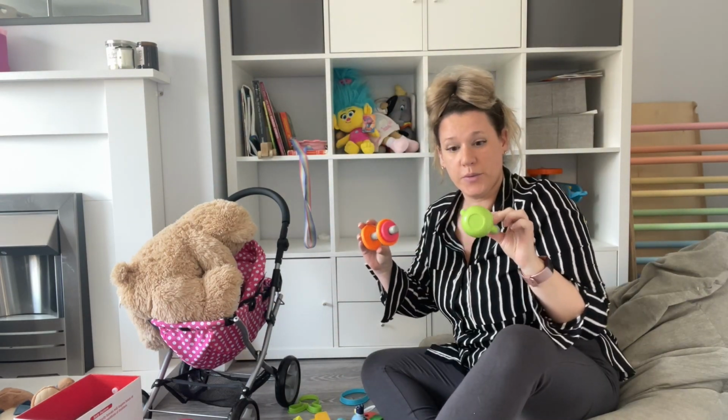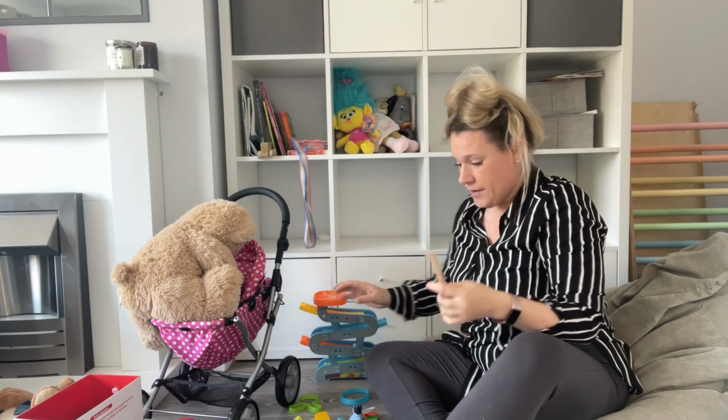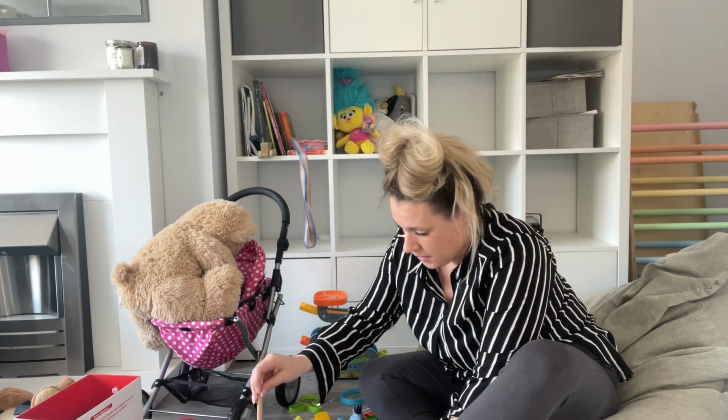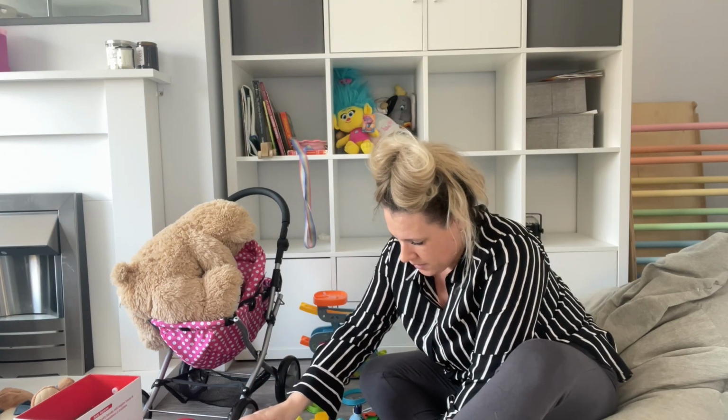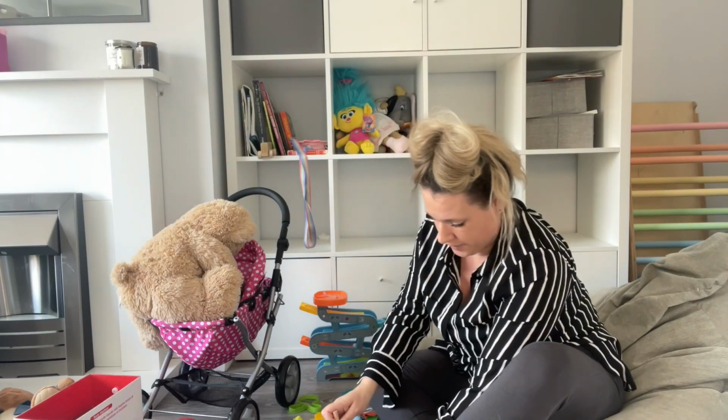Baby girl's weights for when we do workouts. I found the stick for the stacker. This will show me how many we've got missing. Quite a few of those missing.